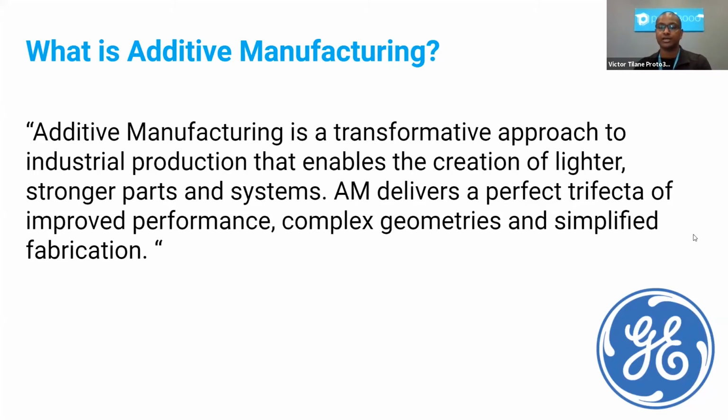General Electric has actually a really good saying that says, additive manufacturing is a transformative approach to industrial production that enables the creation of lighter, stronger parts and systems. This is very interesting because now you don't necessarily have to just make one part. You can actually make assemblies that are functioning as well. Additive manufacturing delivers a perfect trifecta of improved performance, complex geometries, and simplified fabrication.